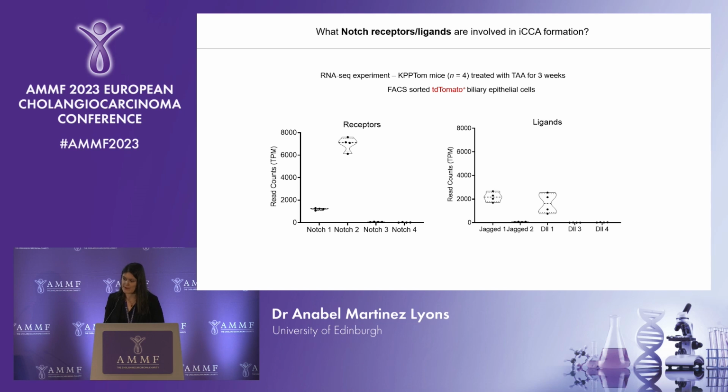Interestingly, there were only 4 factors that were expressed at all: 2 receptors and 2 ligands. The receptors were Notch1 and Notch2, and the ligands are Jagged1 and DLL1. The factor that was most expressed by a country mile was Notch2, and I'll come back to this in a minute, why we think this is important.